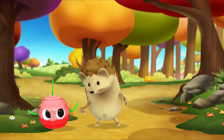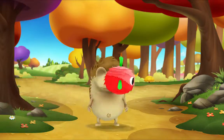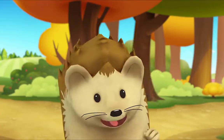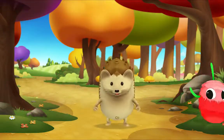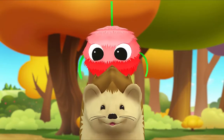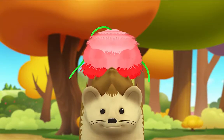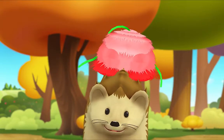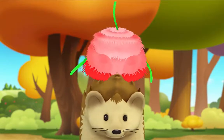Look what I see! A wiggle bug! Let's watch it bounce. Let's pretend to be wiggle bugs too. A boing, a boing, a boing, a boing. Boing, a boing, a boing. Hello, little wiggle bug. Bye!